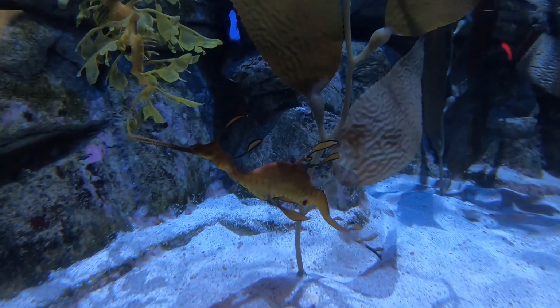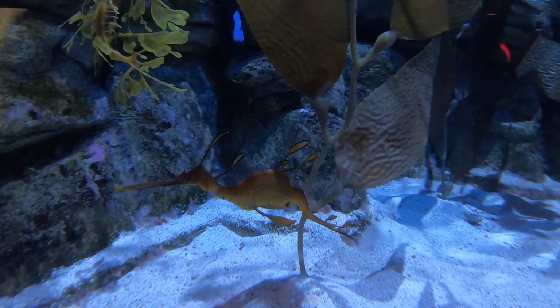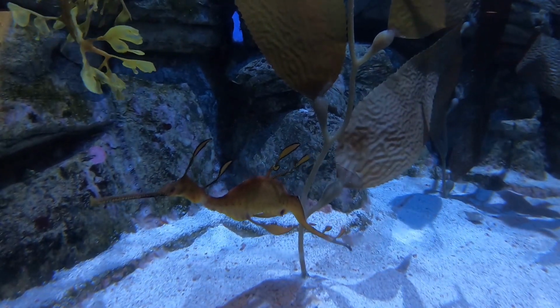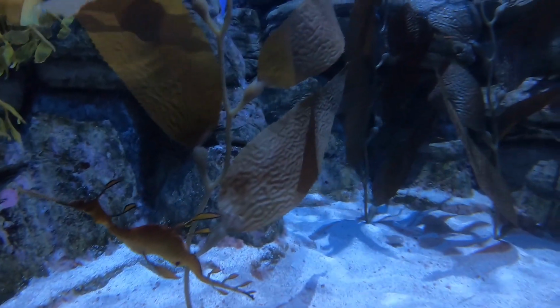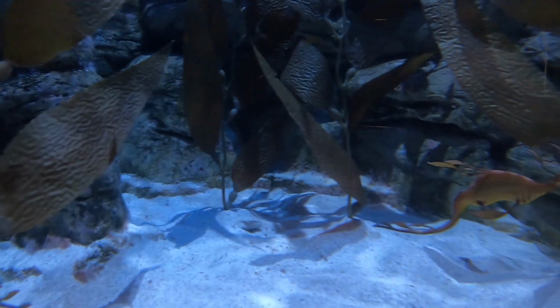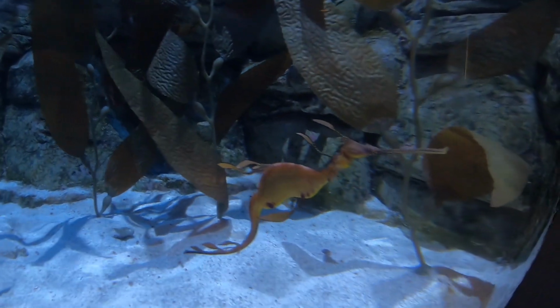Their eyesight is perfectly precisioned to be able to identify the falling shrimp and grab it. Out in the wild, they are hunting live food. So here at AQWA, our sea dragons, we do take a little bit of the hard work out for them.